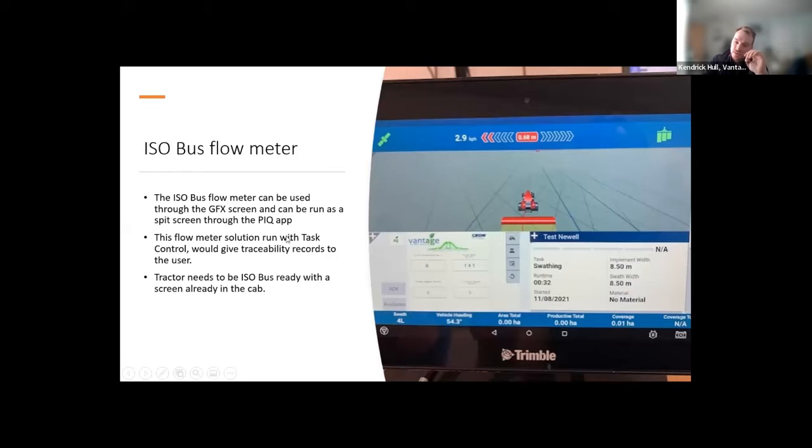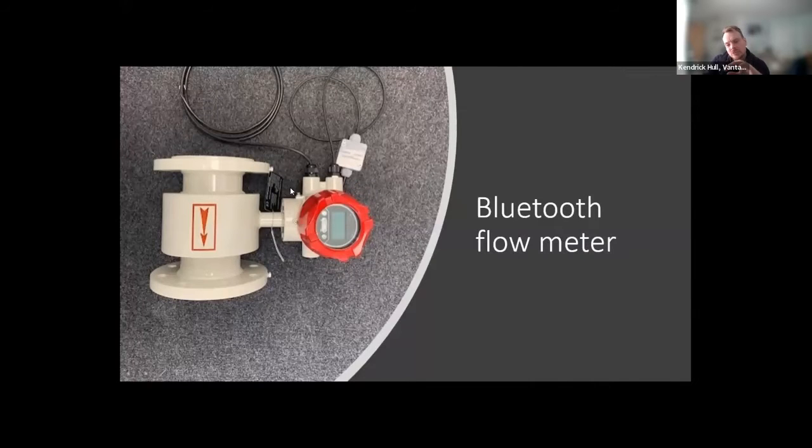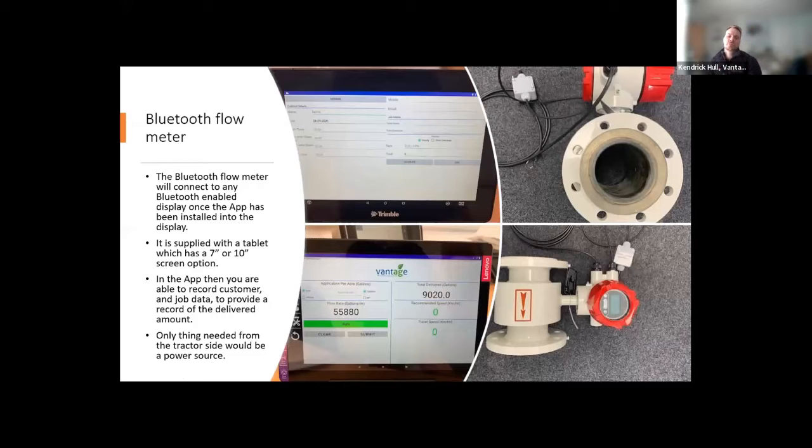Another option is a Bluetooth flow meter. So with the Bluetooth flow meter, if your tractor isn't Isobus ready and you're just looking for a flow and a target speed, then we have this Bluetooth option. You can quite easily retrofit that. All you need for that is a power source to the flow meter, and then that'll come with a tablet where you get an app installed onto it, and through the app, again, set your target rate and your application width, and it'll give you a recommended speed to drive to.